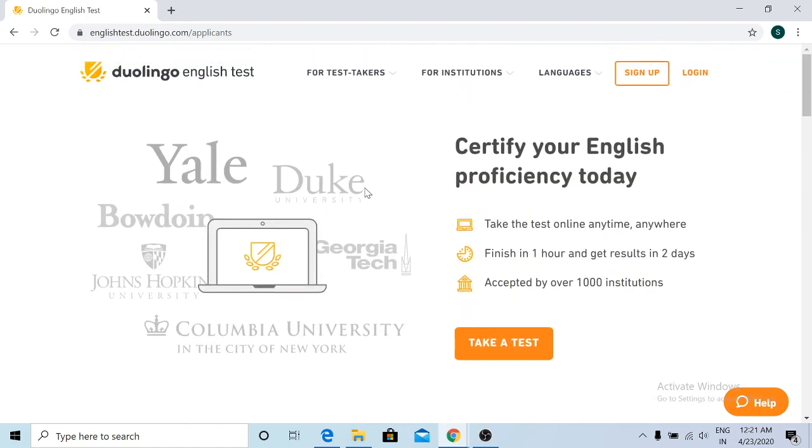And let me clarify one last thing here: the Duolingo test is definitely one of the options, but in any case, to get your study visa, you need to basically apply and take the IELTS test in the end. So Duolingo is something that will fetch you your admission and your offer letter. However, you still might have to take the IELTS test. So keep that in mind.